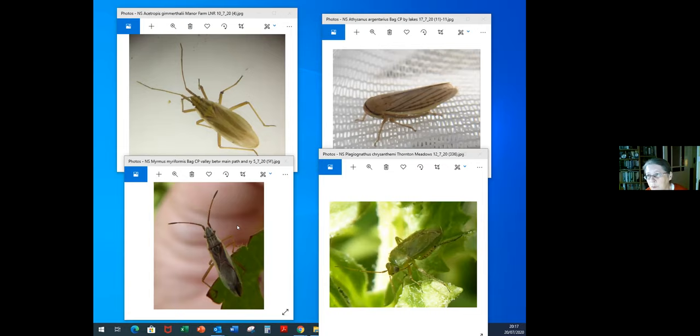And the last one is a tiny little bug, only a few millimetres long. It's very well camouflaged in greeny yellow. Once you get your eye in for it, there are thousands and thousands of them in meadows near me. Every sweep net was scooping up a couple of dozen. But oddly enough, we hadn't got records on NatureSpot for it. So there's a lot of lovely insects that are quite easily found. And if you're interested in first county records, this is probably a good group to be looking at. I'll stop sharing now.